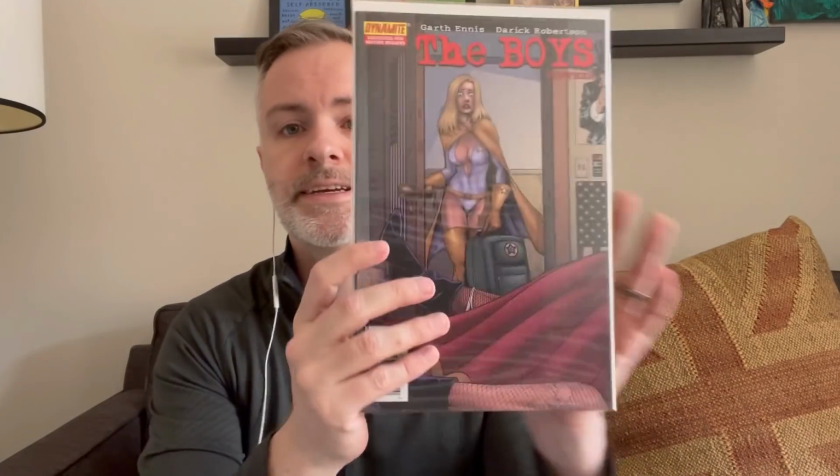Boys 12, Boys 13, Boys 14, Boys 15, and Boys 16. So that is the haul.